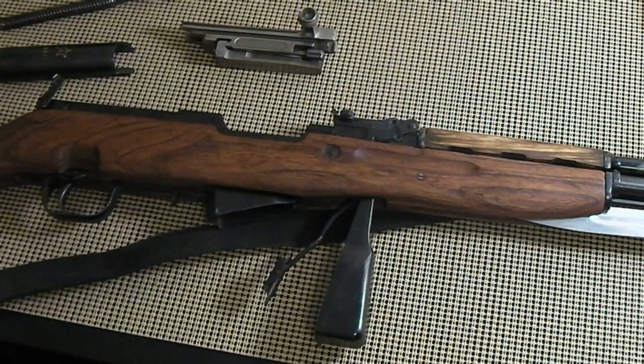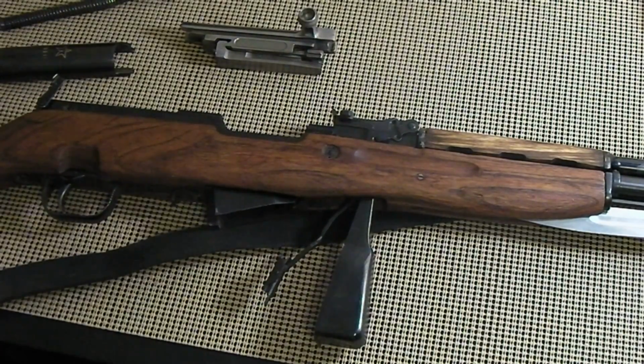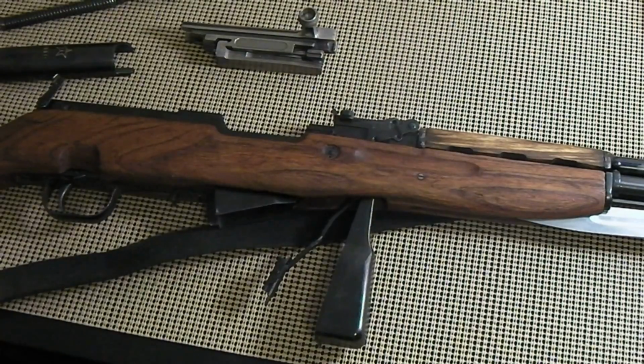And this thing operated with zero malfunctions. I'm very pleased with the operation of this rifle. It's a testament to the SKS design. The SKS, in my opinion, is pretty much just as reliable as the AK platform, and I honestly think the SKS is a slightly better design.